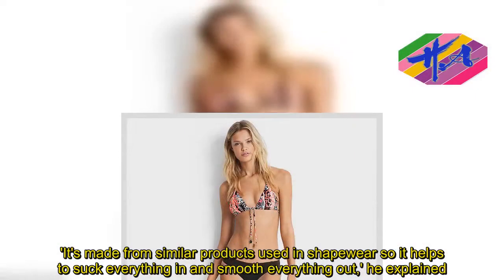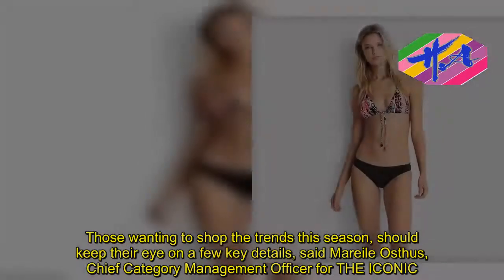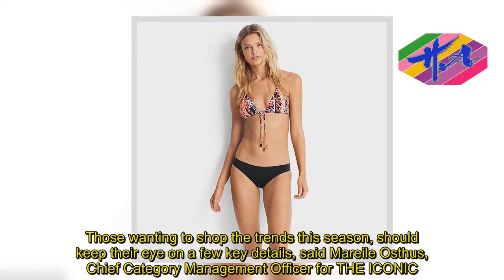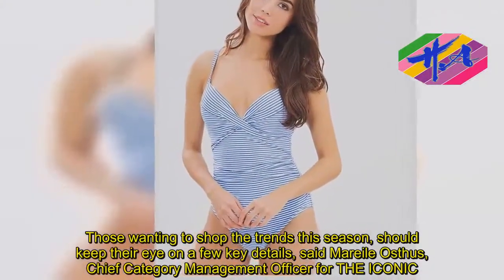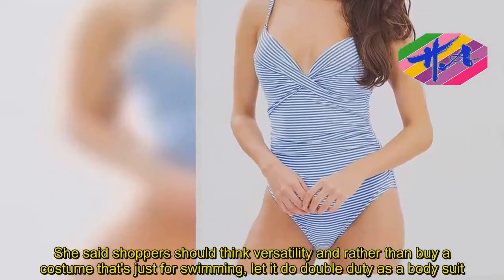Those wanting to shop the trends this season should keep their eye on a few key details, said Meryl Osthers, Chief Category Management Officer for The Iconic. She said shoppers should think versatility and, rather than buy a costume that's just for swimming, let it do double duty as a bodysuit.